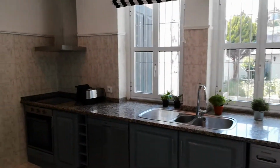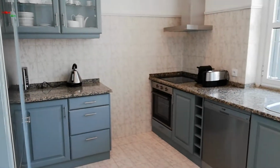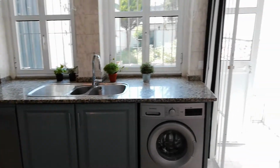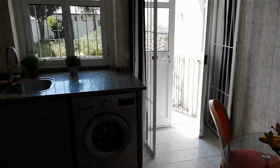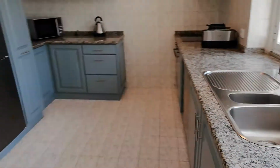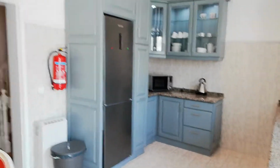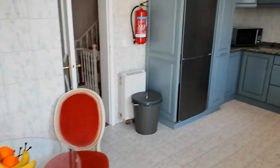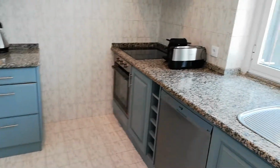And here we have the kitchen. It's a fully equipped kitchen. Look how nice it is. It's so spacious. Okay, refrigerator, microwave. Have the table here. Washing machine, dishwasher.